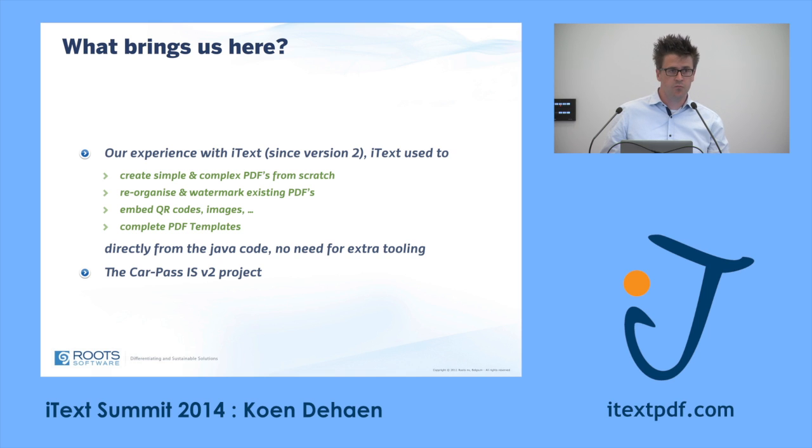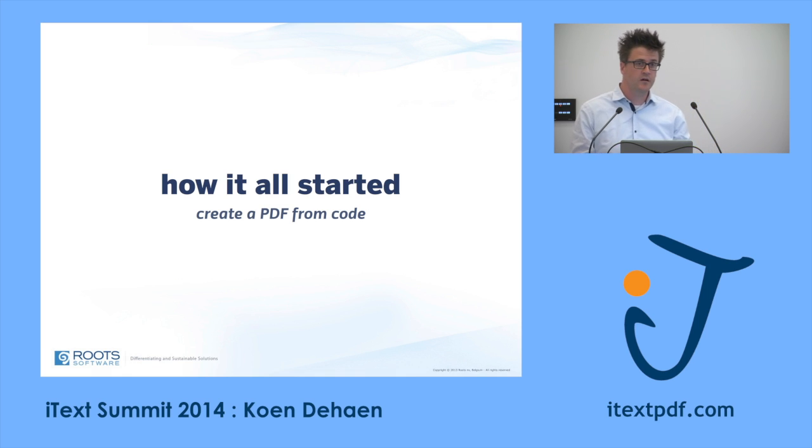Now, every time I say that, probably it's the same with the .NET framework, iText Sharp, but frankly, I have no experience there. But I've seen Paolo around here, so if you have any questions, you can probably ask him directly. What also brings us here is the Carpass project. I believe it's almost a year ago since we first talked about the Carpass project. We were looking for a tool to create these PDF forms, and we found out that iText was the ideal solution for us and for Carpass.